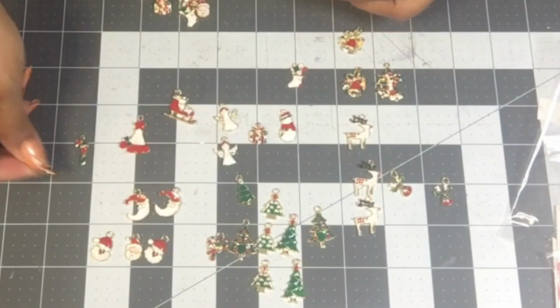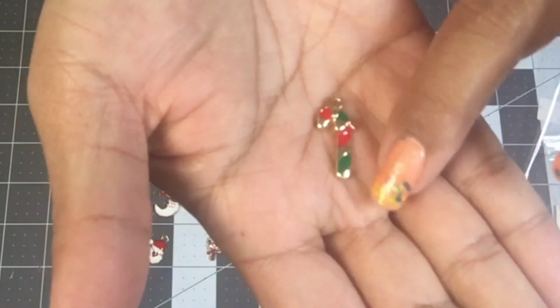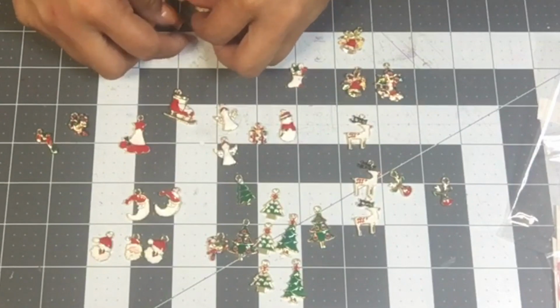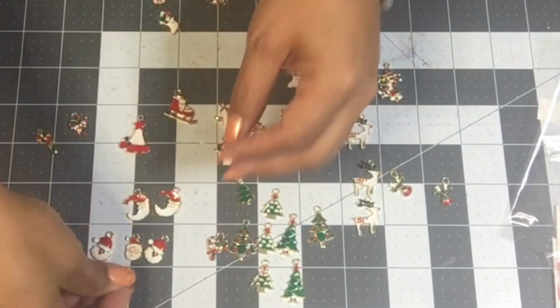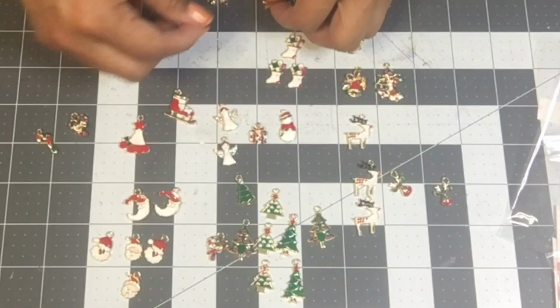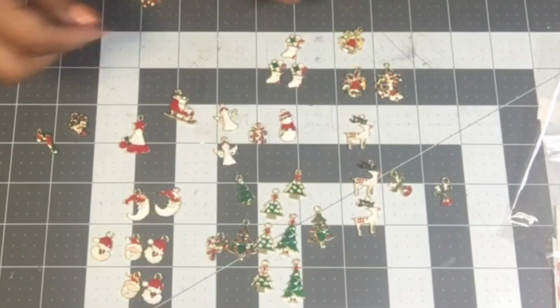There's so many, guys. Candy cane. So here's a double candy cane with the gold bow. Here's a single candy cane. It's just one that has the little tiny bow on there. I hope you guys can see. I hope my phone is focusing, because sometimes it just doesn't want to focus. And there's several Santa Clauses, some stockings. Christmas trees are definitely super cute.